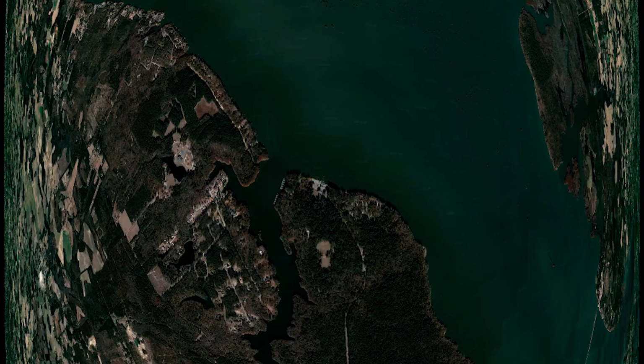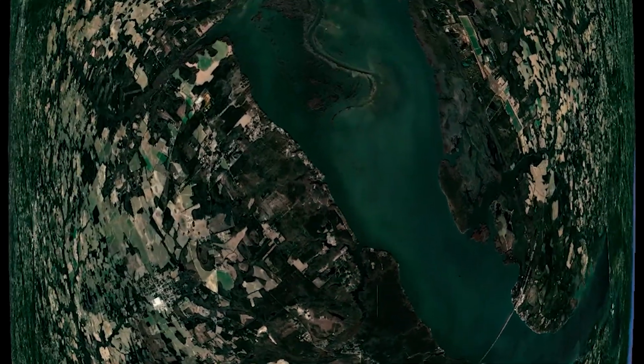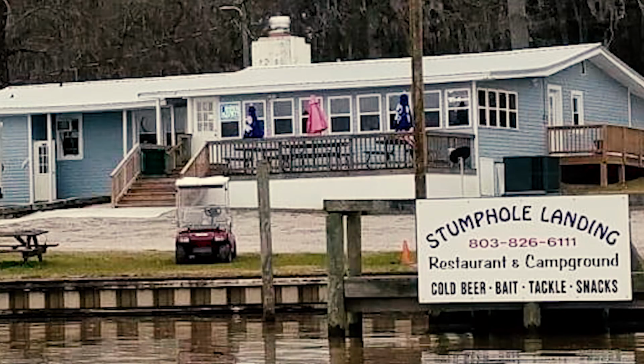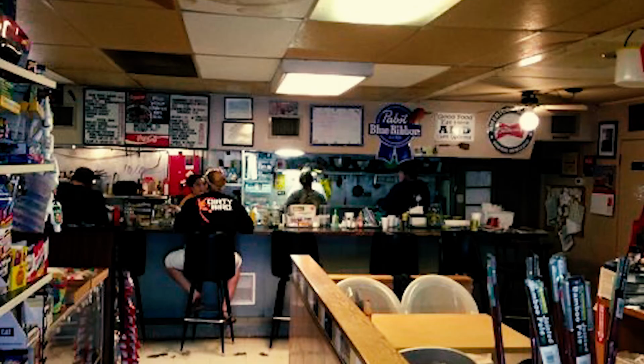All right, Stuffhole Landing, located at 18 Halter Court in Elliotts, South Carolina. It has a small fishing pier and then shoreline, able to accommodate setting up multiple poles on both sides of the fishing pier. And just behind it, you have a restaurant. I've eaten there multiple times while fishing, and it's actually pretty good.